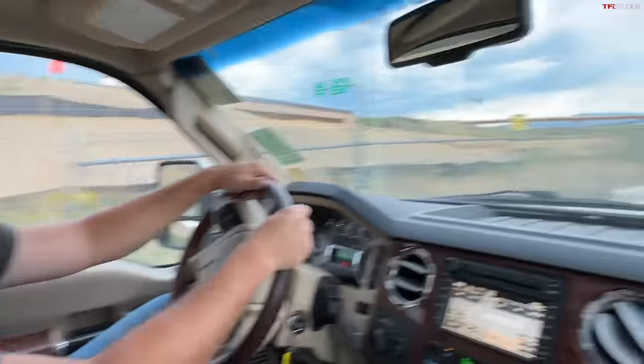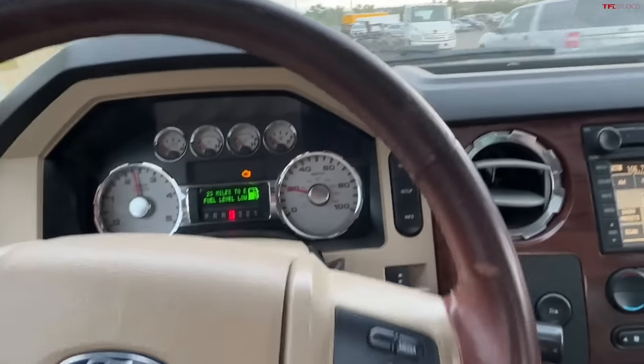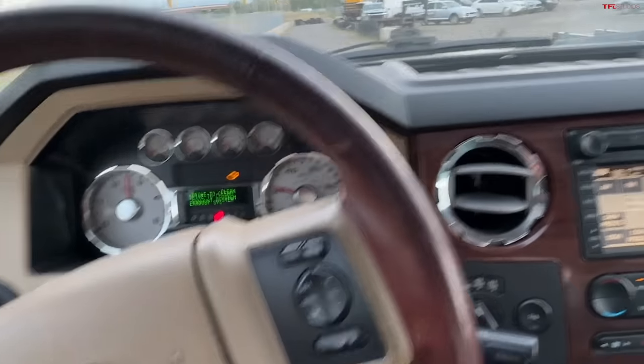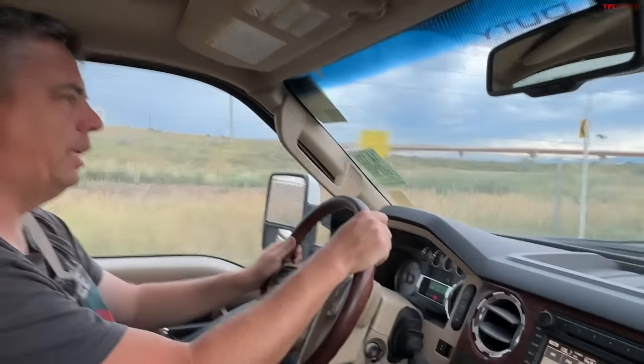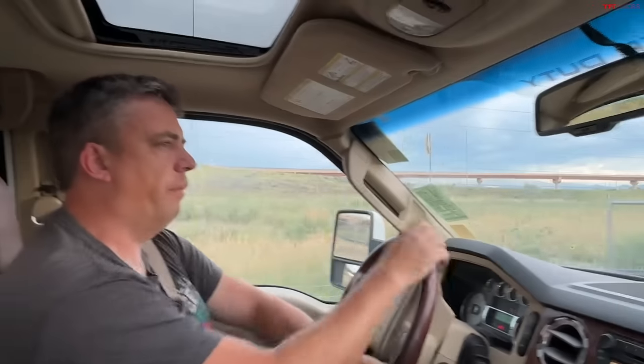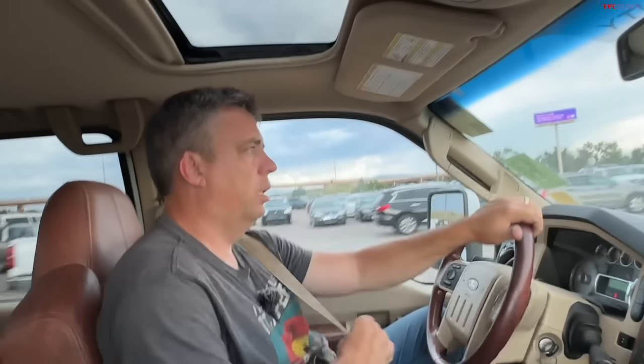Full on, 100% throttle, 15 miles an hour. You're at 20 miles an hour. I'm floored. Oh my gosh. 22 miles an hour. This truck doesn't want to go. That is not healthy, for sure. No. So maybe everything that we know from our research is actually correct. Unfortunately, maybe this is the diesel truck you should avoid.